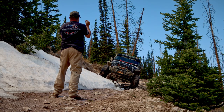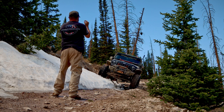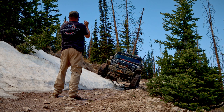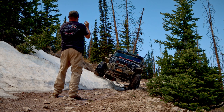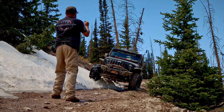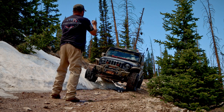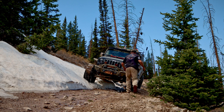We decided to inch ahead. Everything looked good until the back end of the Jeep started to slide. Okay, hold up. Are you dragging the trailer brakes at all?